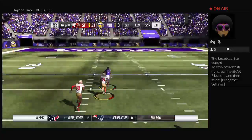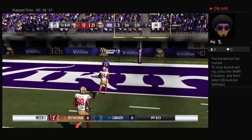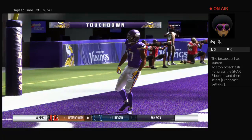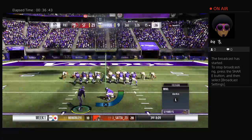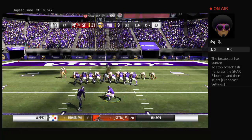And in this, he's got a man complete. Touchdown, Vikings. Aldrick Robinson, 78 yards. And the Vikings are able to close the gap just a bit.